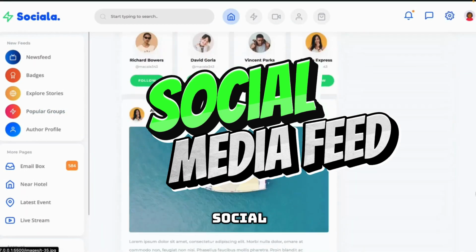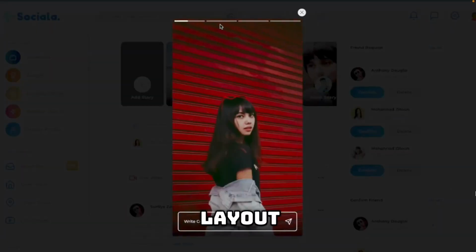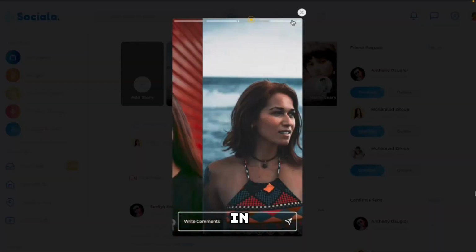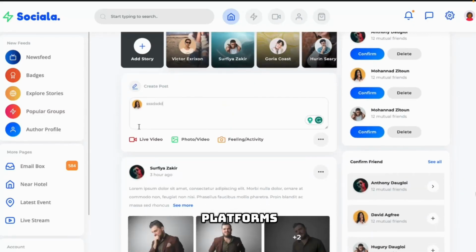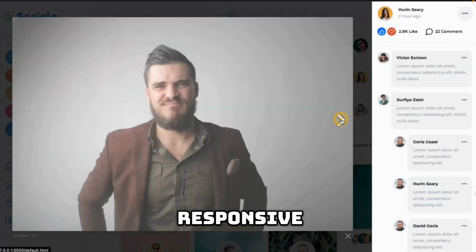Project 10. Social Media Feed. Last but not least, let's create a social media feed layout. Learn how to structure content in a way that mimics popular social media platforms. This project will give you insights into creating a visually attractive and responsive design.